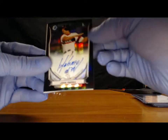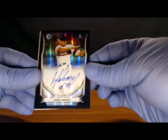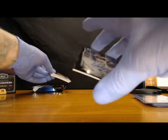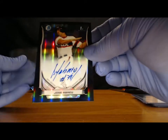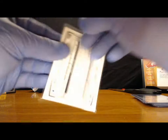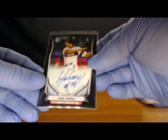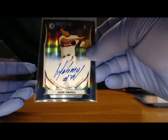Oh! Boom! There's your Jose Abreu Black Auto. Holy crap! Oh, what? Boom! Wonderful! Unbelievable! That's 34/99 on that Jose Abreu Black Auto. Yeah, number inscribed. Ridiculous. That's like an $800 card.